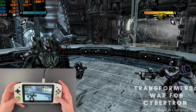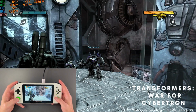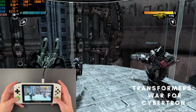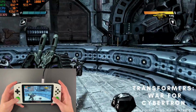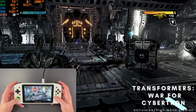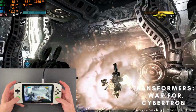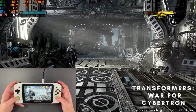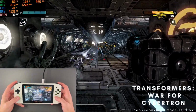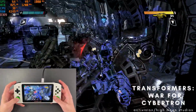Our next title is sort of a rarity. It's a licensed game published by Activision, and it's actually good. War for Cybertron is based on the Transformers franchise and is a third-person shooter developed by High Moon Studios, who unfortunately are now stuck as part of the development cycle for the Call of Duty franchise. I would love to see High Moon Studios make a return to the Transformers franchise at some point, but unfortunately that's pretty unlikely since I don't think Activision has the license to the Transformers franchise anymore. Regardless, both War for Cybertron and Fall of Cybertron are definitely worth checking out on the Win600.